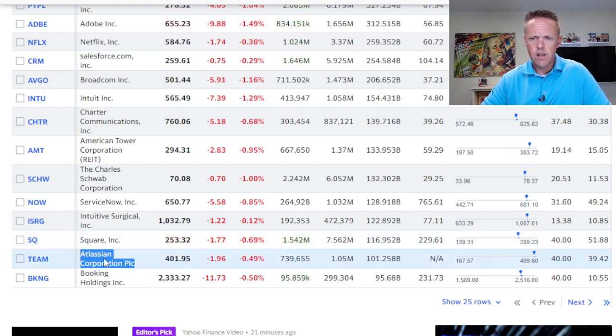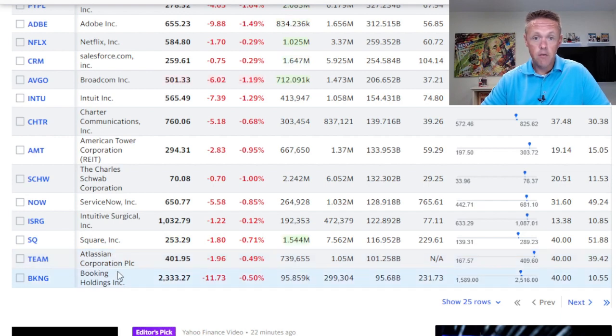Atlassian, hopefully I said that right. It's a software maker. 10 years, I can see this. I don't know enough about their product line. I know that they make Jira, which is like a help desk software. But assuming that they have several software irons in the fire, we know that that model, if we think back to Salesforce and all the subscription services we see nowadays, I could see that keeping them in line.